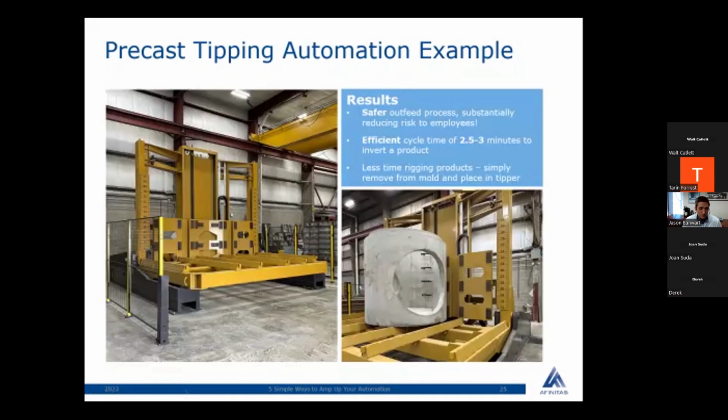And what were the results? A much safer outfeed process, substantially reducing any risk to employees. Instead of employees standing right next to these massive products being inverted, it's all within a safety zone. It has an efficient cycle time, 2.5 to 3 minutes to invert a product. And you don't have all the manual rigging of hooking up these products.